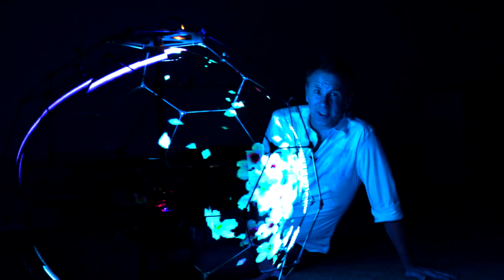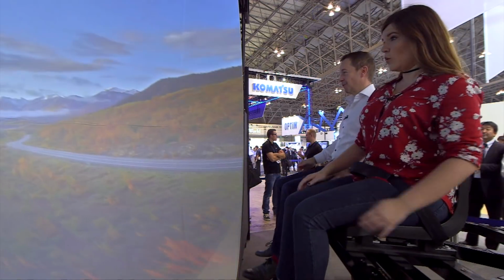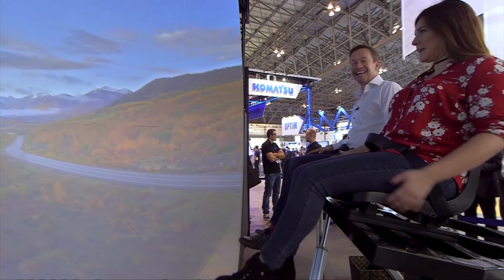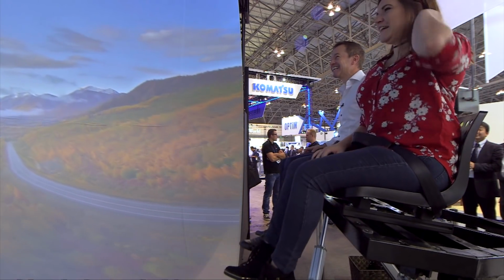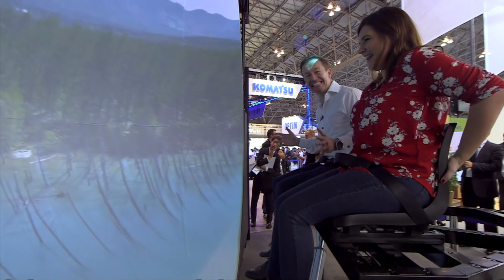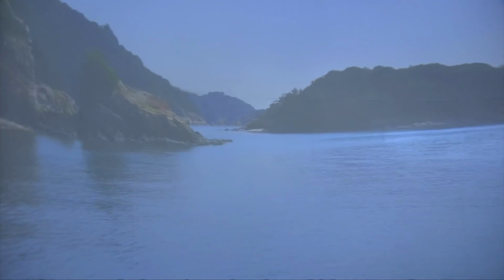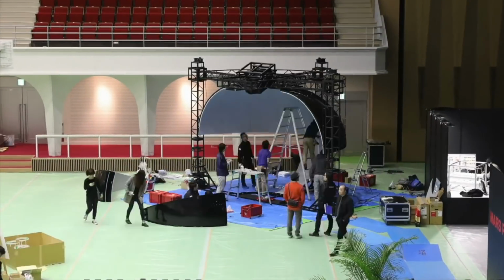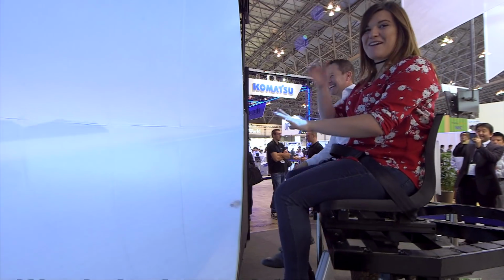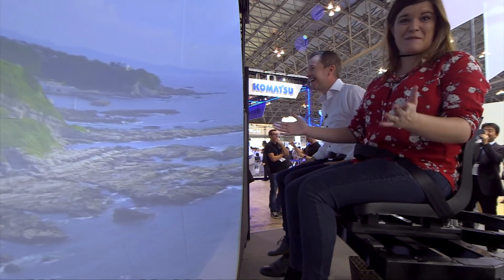OK, well now it's time to pop back to CEATEC to find out what Emily and Dan have found for us this time. This is not just a great ride, it's one of the first systems to use an 8K projector above us onto a curved mirror to give us this real immersive experience. And the great thing about this is it's quite small, so you can pack it up, it's quite portable, you can take it pretty much anywhere. And they're hoping they can use this to go around to hospitals and places that maybe don't have access to go to the cinema or to a theme park.